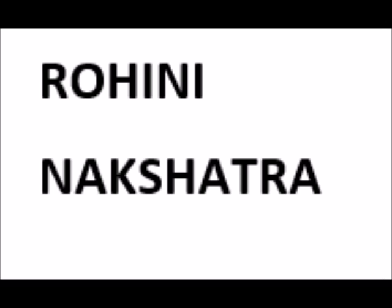And hoteliers is about Venus, and about creating good stuff, nice luxurious places, and of course it needs a lot of imagination, and the planet moon, which rules over this nakshatra, comes into play here. So these would be good career interests, and good places to work for people with Rohini Nakshatra.